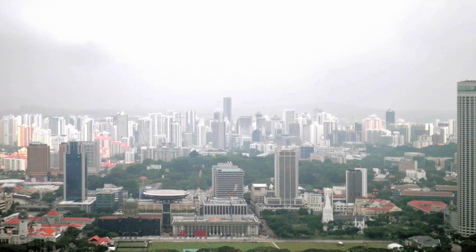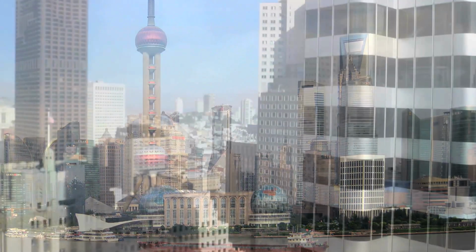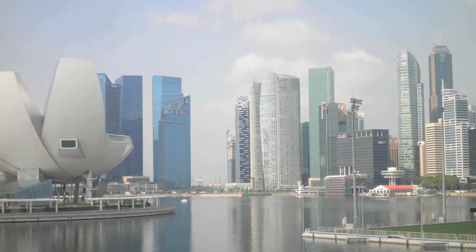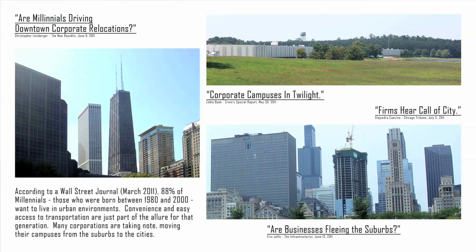The other major megatrend that we're starting to see is these urban environments getting bigger, mega cities. Now this is shifting our thinking as far as what's happening with our cities. If you take a city like Chicago, you'll start to see reports like, are the millennials driving downtown corporate relocation? So we're starting to see these corporate campuses, which were in the suburbs, relocate downtown, where the new generation wants to live. So this is affecting the growth of our cities, especially in the Western world.